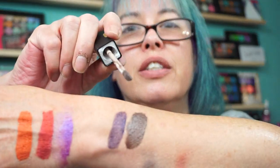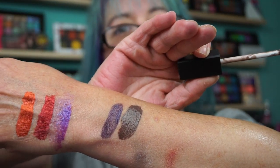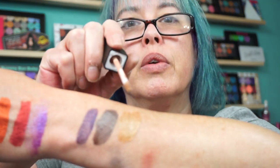Then tube number 2. I'm gonna shake the daylights out of these guys. This is kind of one of those grungy shades, like a grayish brown. And number 3, kind of like a golden shade.